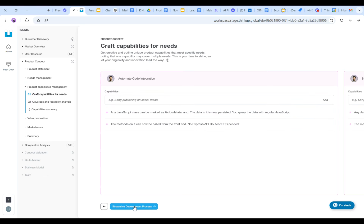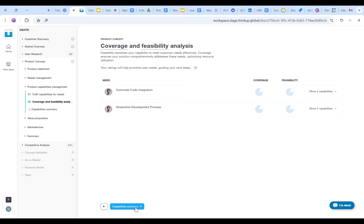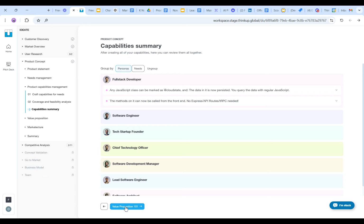This will help us focus our efforts, and we then need to specify what are the capabilities that we are going to develop for each persona need. Then we would like to specify how well we are going to cover that need. Obviously, it's not always 100% coverage, and feasibility. Can we develop that capability? So, this is it for the capability summaries. This is what we're going to build in our product.